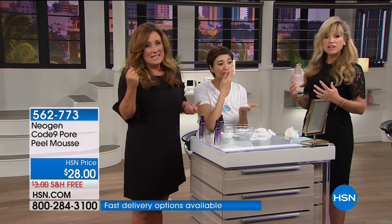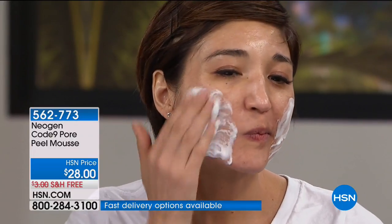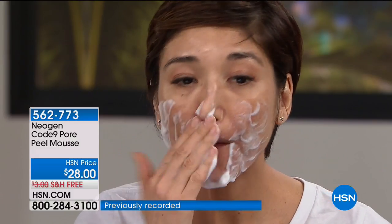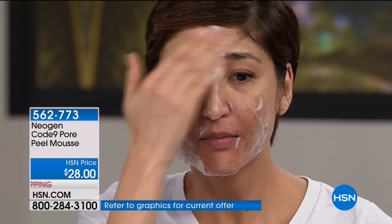I mean, you can see the dead skin. Exactly. You feel it coming off. It's not like your skin is tight and it's pulling. No. There's a reason why Neogen, again, they are the leaders in Korean beauty. They're the number one skincare. So when you talk about innovation and science and new technology, boy, they're it.